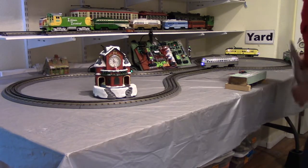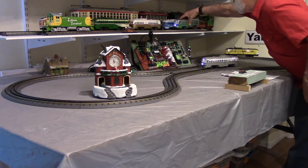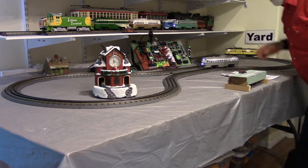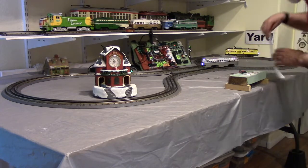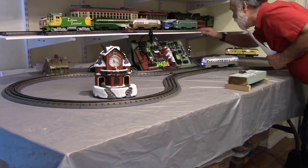Now we can run two cars also. I'm going to pull this car off the track and put it up there. You see, they've got a fairly large capacitor in them. The lights stay on for a minute. Now I've got just these two cars on, and that's car 1003.